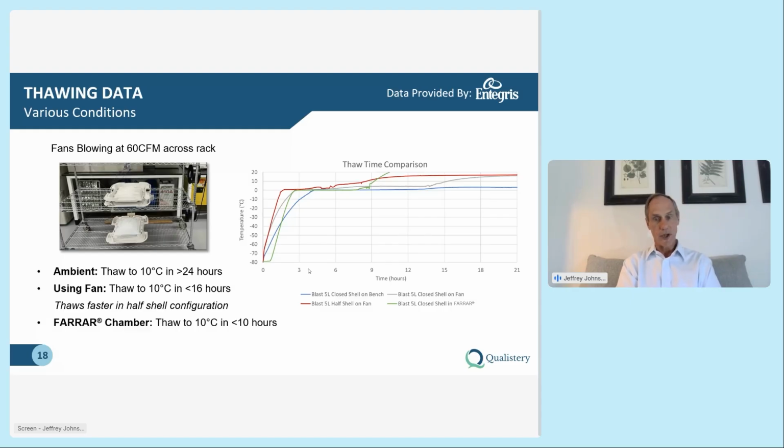And if you really want to do it in a hurry, you can take the labor of opening the shell, exposing it, and blowing a fan on it. If you do that, you can get it down to less than around 9 hours. That's the red line in the data here. But again, that's a lot of labor, right? And some risk of a brittle minus 80 container being opened and handled, where you do add some risk of integrity failure.